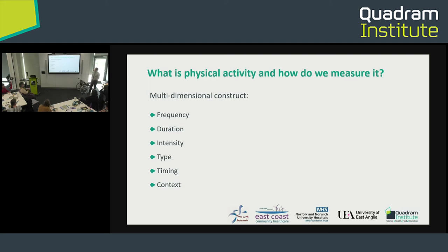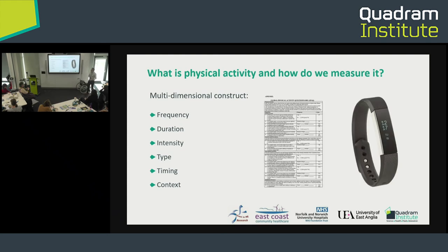And also, we could consider the context of physical activity as well. Some people like to be active on their own. Some people prefer to be active with their friends and family, as members of teams. Some people prefer to be active at home, in the woods, in with nature, at a sports club, or so on. So there are lots of different ways that we might characterize activity.